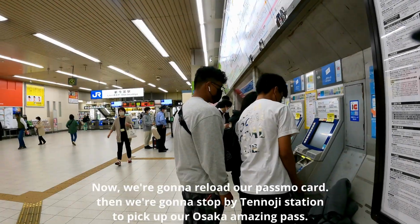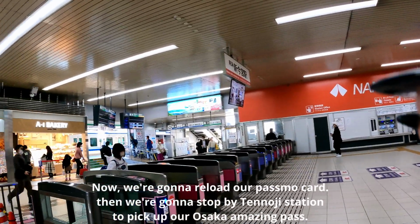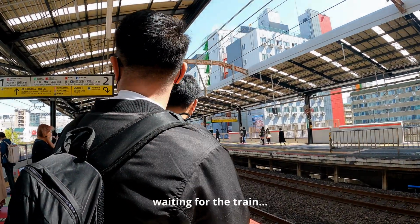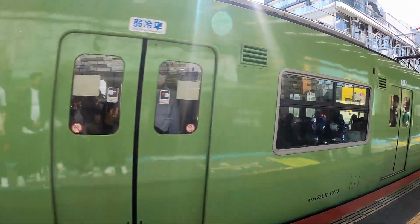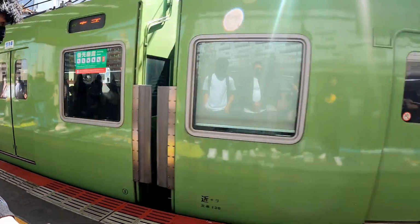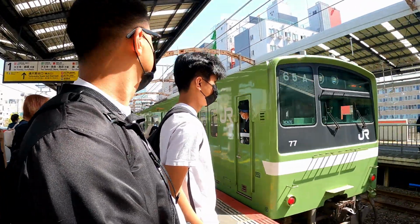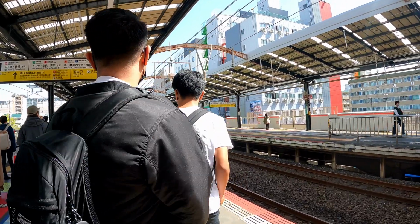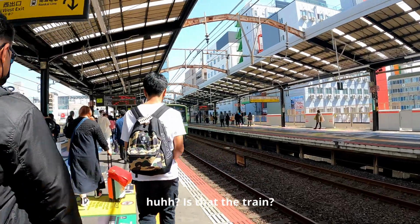Now we're gonna reload our PASMO card. Then we will stop by Tennoji Station to pick up our amazing pass. So we're waiting for the train. Train approaching. Oh no! Not that train. Huh? Is that train? Nilagpusan tayo.